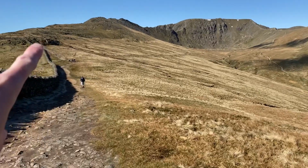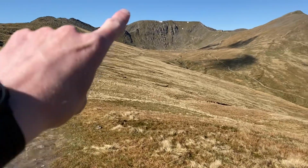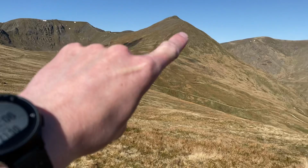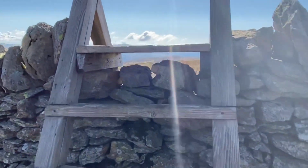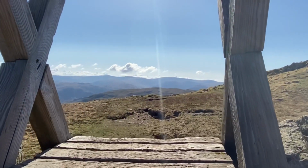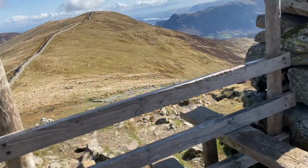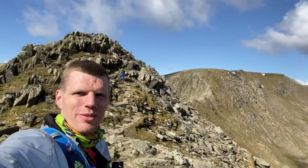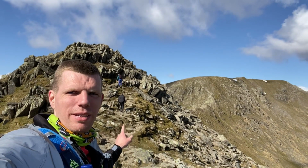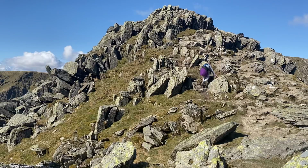Anyway, I'll spin it round and I'll show you Helvellyn. So over that side where we're heading to now, Swirral Edge, Helvellyn in the middle, and the Swirral Edge where we're coming back down. We just arrived at the beginning of Swirral Edge there, just behind me, so we're going to be climbing up that in a minute.